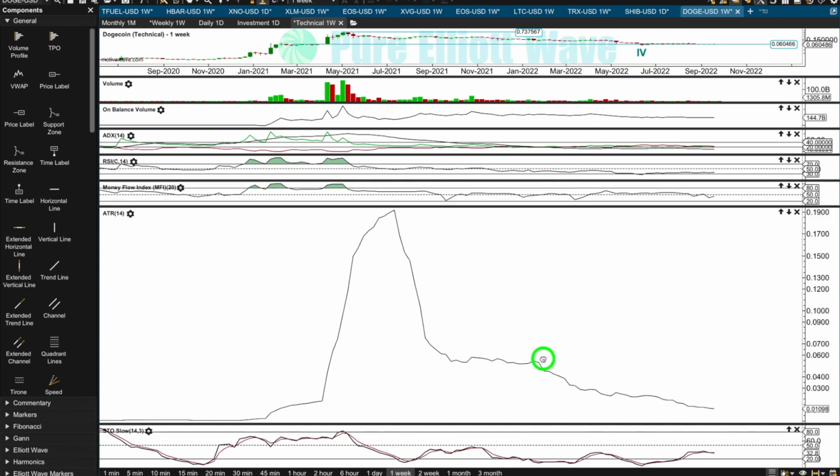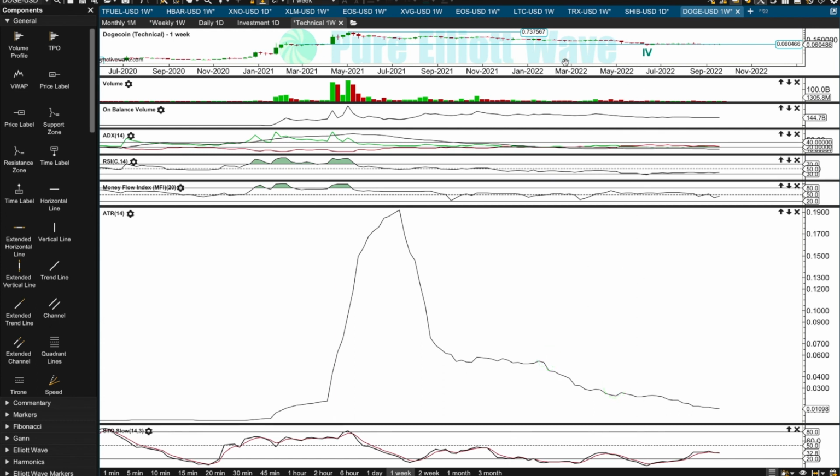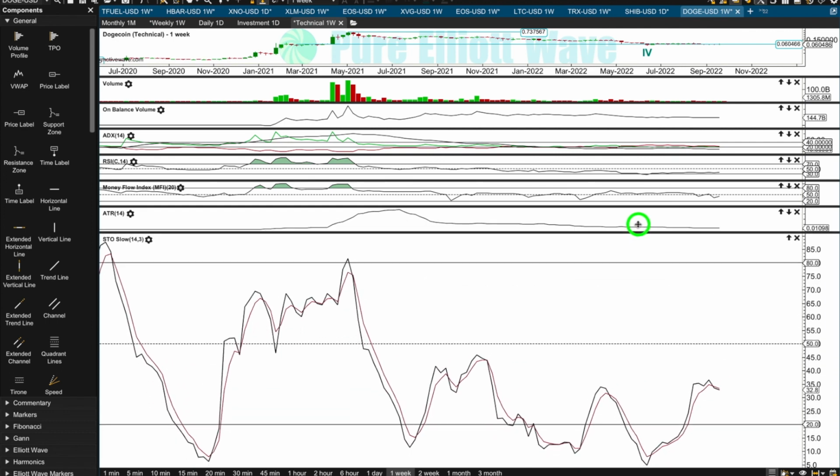ATR declining throughout most of that bear market. Here's the end of the bull market. A little bit of a lag. The bear market starts out with a bit of strength, and then ATR shows a huge decline. Volatility is to the upside for this one. That's quite bullish. Still showing some decline. That's okay. They can be weak off their lows, these markets, and stochastics neutral.